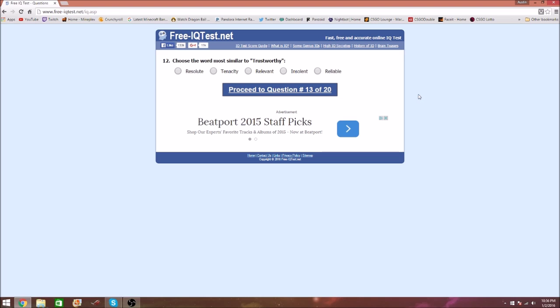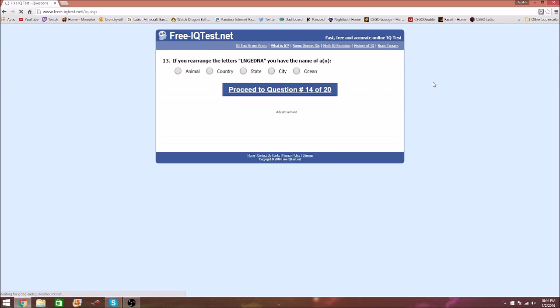Choose the word most similar to trustworthy. Reliable, insolent, relevant. Relevant is, like, in the subject, so not... So, no. I don't know what insolent means. I know that reliable is... But I don't know any other ones, so we'll go with that.